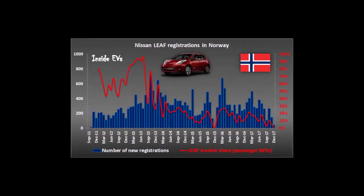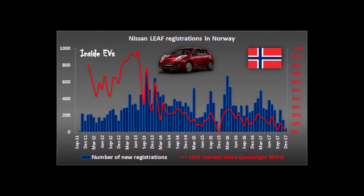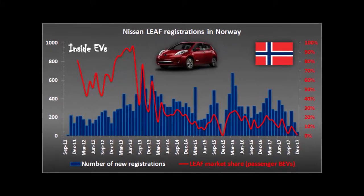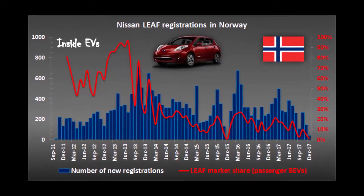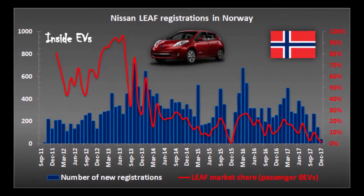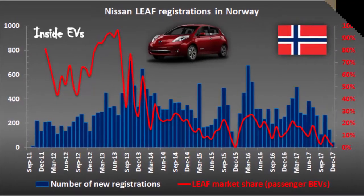The 2018 Nissan Leaf isn't yet available in Norway, but demand there is already through the roof. Norwegian media is reporting that Nissan of Norway has recorded some 4,000 pre-orders for the 2018 Leaf ahead of its launch. Globally, there are now over 40,000 new Leaf orders waiting to be filled.